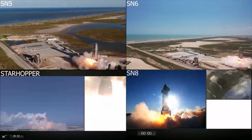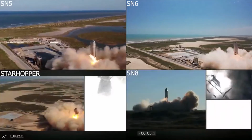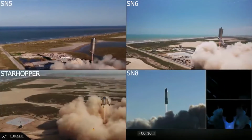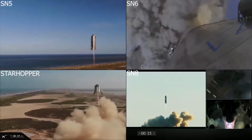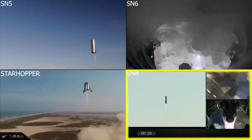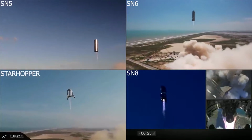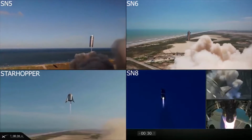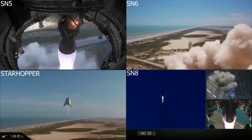To start things off, let's look at a split screen of all of the SpaceX Starship prototypes that we've seen fly so far. Starting with Starhopper in 2019, and then SN5 and 6 at the top in 2020, SpaceX began their in-flight testing of Starship hardware with basically cylinders that had a single Raptor engine on the bottom. Serial number 8, at the end of 2020, took off with 3 Raptor engines and was equipped with aero surfaces so that it would have a controlled descent and was planned to have a very nice soft landing like a cat. However, that's not exactly how it all went down.